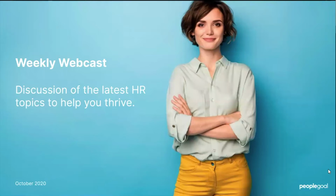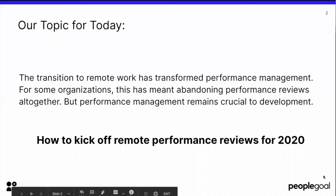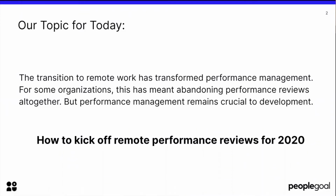Right, let's get started. So our topic for today, just to give it a little bit of context. The transition to remote work has transformed performance management, and for some organisations this has meant abandoning performance reviews altogether. However, performance management remains crucial to development, and that leads us to ask, how should we kick off remote performance reviews for 2020?